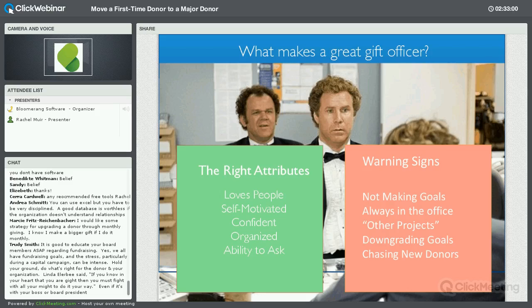If you have a gift officer who is always in the office, always chasing new donors, these are some warning signs for you. You shouldn't see your gift officer in the office 40 hours a week. They should be out in the field doing solicitations. Great major gift officers are some of the most positive people you will ever meet in your life. It really requires a lot of self-motivation, a lot of confidence, and a lot of organization to be a really fantastic gift officer.